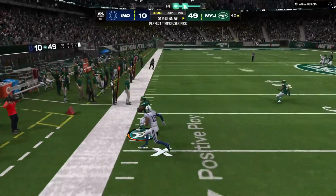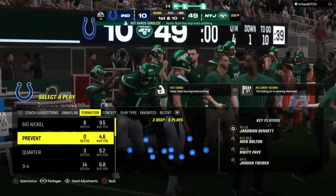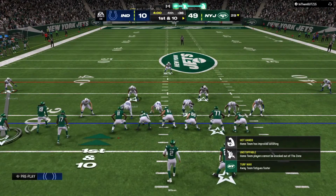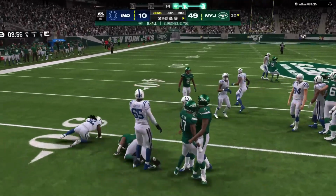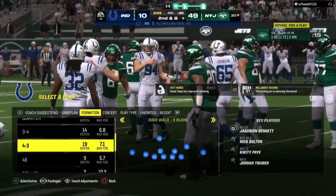And now here is another interception. Sauce Gardner picks it off. And the Jets will take over here just shy of the 30. Wilson leading the Jets up now for a 1st and 10. Just shy of the 30. They'll give it to Hall to start the drive. And nothing much materializing there on the first down run. He'll get a couple, and that's it.